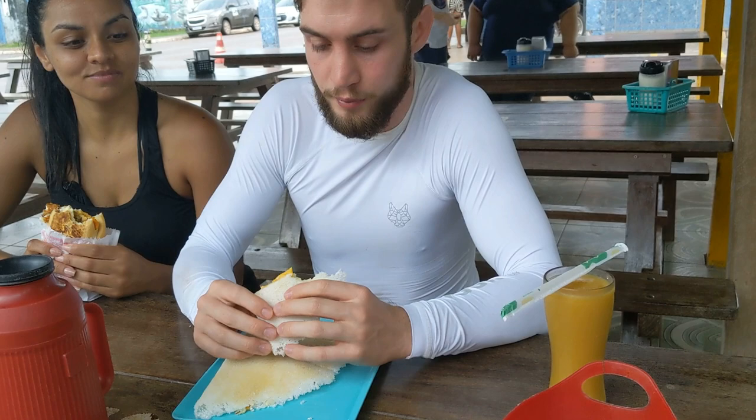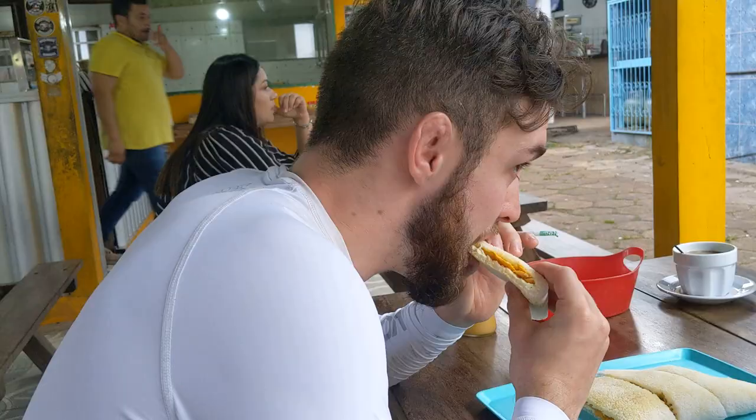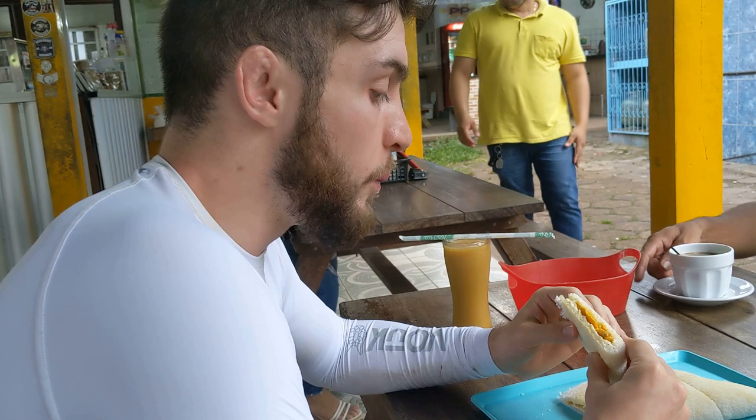And it's not that sweet. It doesn't really taste like fruit. Some people say it tastes more like meat. It's quite chewy, slightly salty, but very tasty. Very nice.